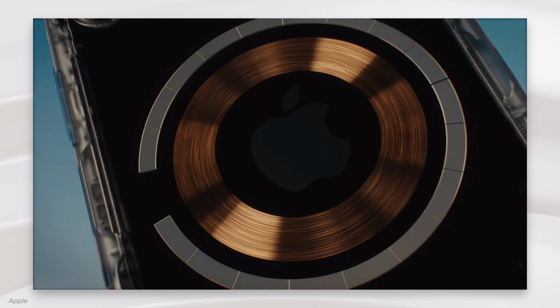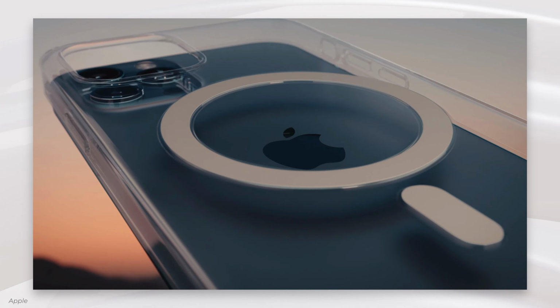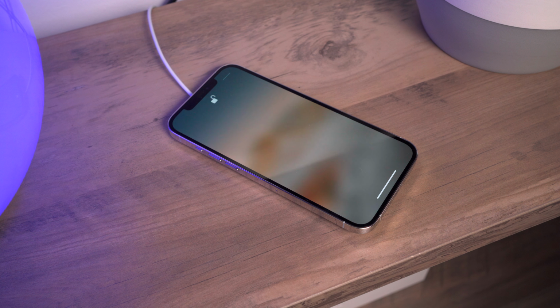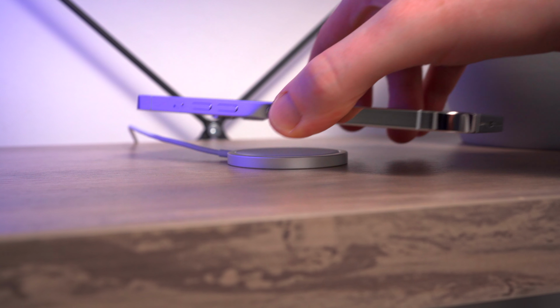So one last thing I want to talk about, and that is MagSafe. MagSafe is an array of magnets in the back of the device which is used to perfectly align accessories. So for example, if you have a charger that supports MagSafe, when you bring the iPhone towards the charger, it will just snap on and perfectly align with the magnetic charging coils. So you should get a more efficient wireless charge.